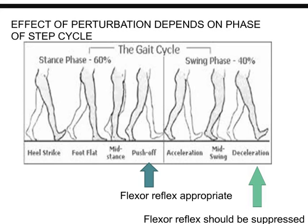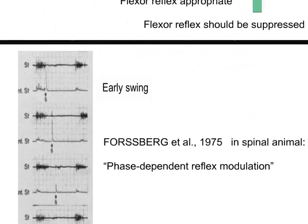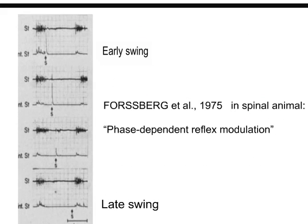But if you would have exactly the same stimulus near the end of the swing phase, when you're about to put the foot down, then it's a very different story, because if you, at that point, would withdraw the leg, if you would have a flexion movement, it could cause you to fall, because this is the wrong period to flex the limb. The limb is in fact now too extended to be able to support the body. So it makes sense that the central nervous system takes this into account.